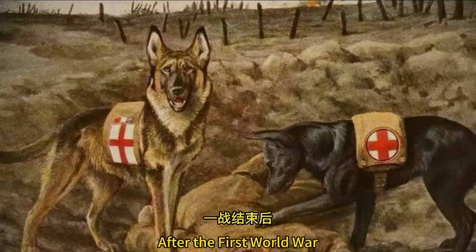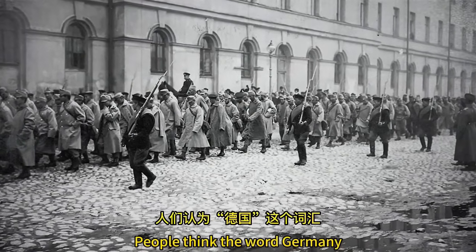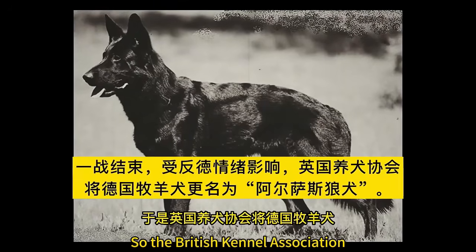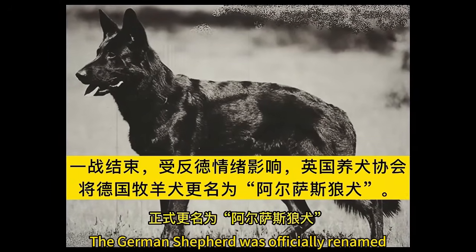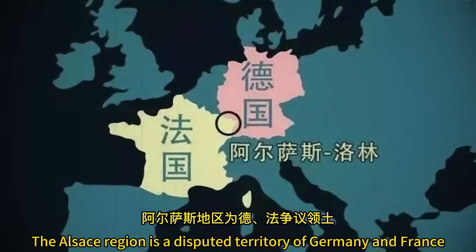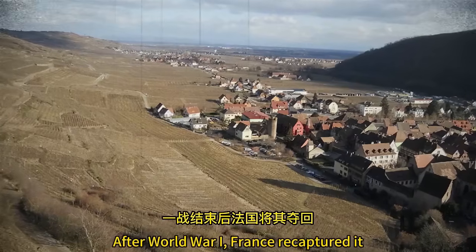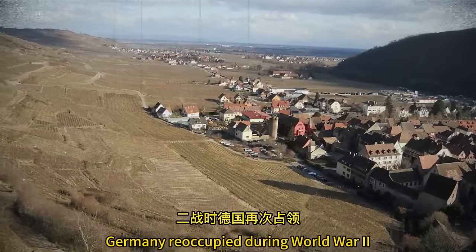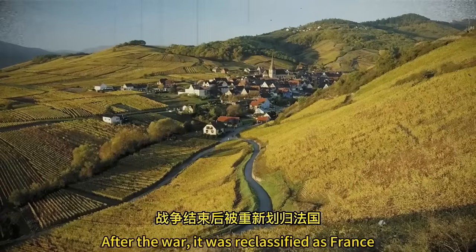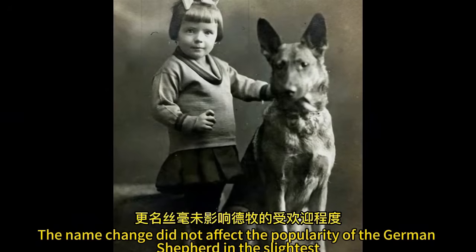After the First World War, influenced by anti-German sentiment, people thought the word Germany would damage the popularity of this breed. So the British Kennel Association officially renamed the German Shepherd the Alsatian Wolfhound. The Alsace region is a disputed territory of Germany and France. After World War I, France recaptured it. Germany reoccupied it during World War II. After the war, it was reclassified as France. The name change did not affect the popularity of the German Shepherd in the slightest.